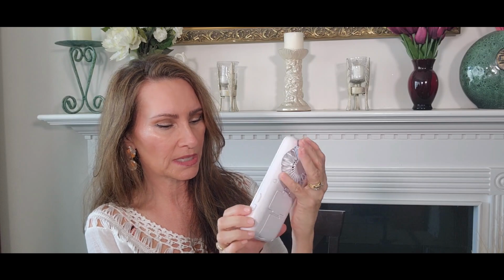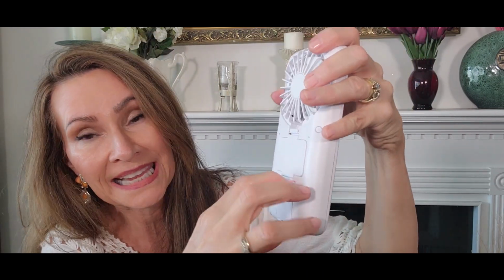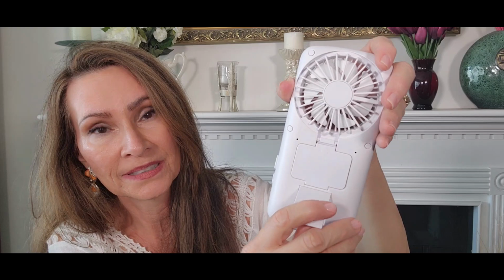This next item is good for sleep or during the day. This is a travel fan. It's rechargeable. Another cool thing about it, I don't know if you can see, there's the water in there. Can you see the water in there? So there is a place in the back where you fill it up with water. There's also a stand, so you can stand this up. And there's a speed, you can change the speed. There's also a night light on here if you want to use a night light.